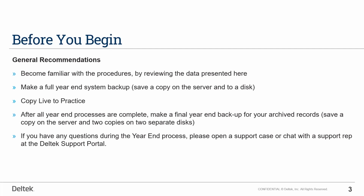You're going to want to copy live to practice so that you can test anything you're unfamiliar with and be comfortable with the processes. After you've completed your year-end processes, you're going to want to make another backup. Again, we recommend 2 copies, one to the server and a separate disk, in case you ever need it. And if you have any questions about the year-end process, we suggest that you submit a case to the Deltek support portal.